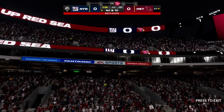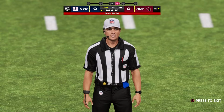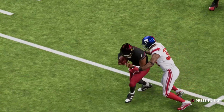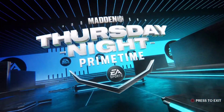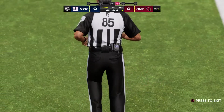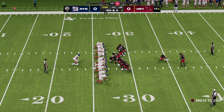And now, as with every potential turnover, they're going to take a second look at this just to make sure. Now the question, was the knee in fact down before this ball comes loose? So that one overturned. They say the knee was down, and that will not be ruled a fumble.